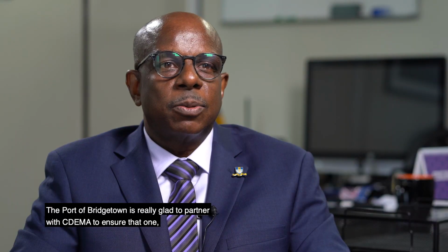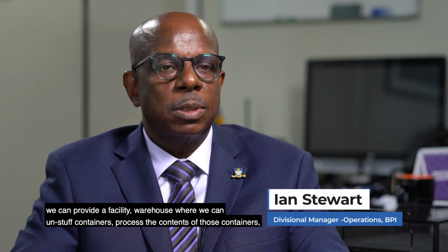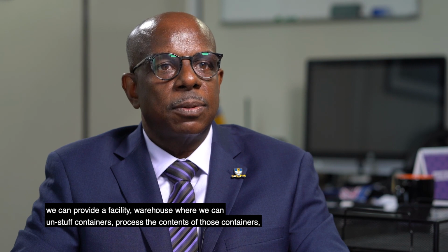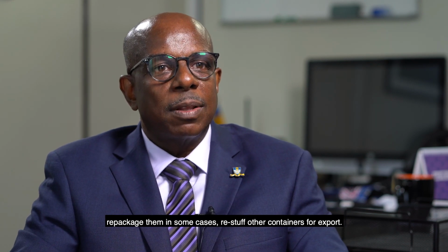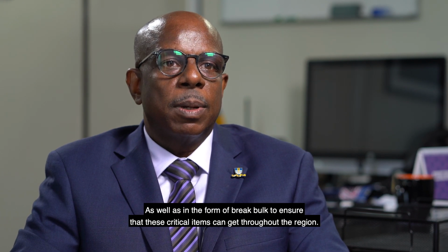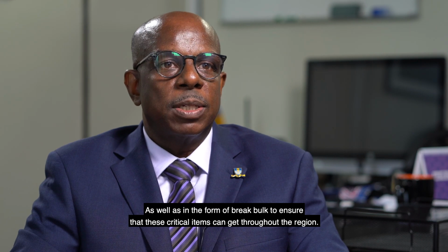The Port of Bridgetown was really glad to partner with CDEMA to ensure that, one, we can provide a facility, a warehouse, where we can unstuff containers, process the contents of those containers, repackage them in some cases, and restuff other containers for export, as well as in the form of break bulk, to ensure that these critical items can get throughout the region.